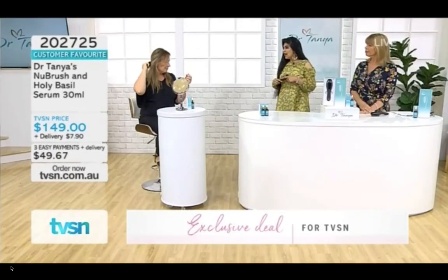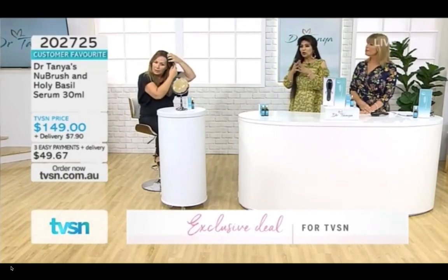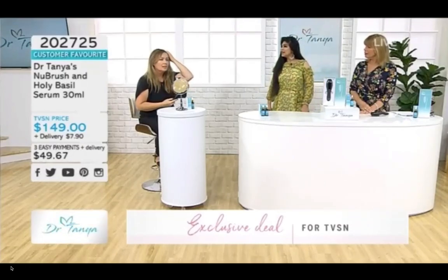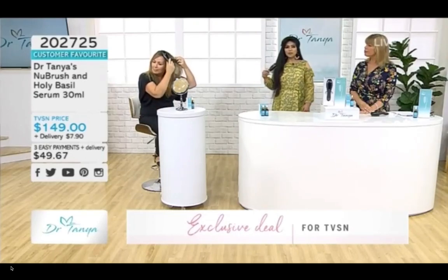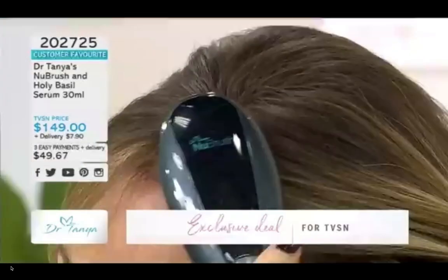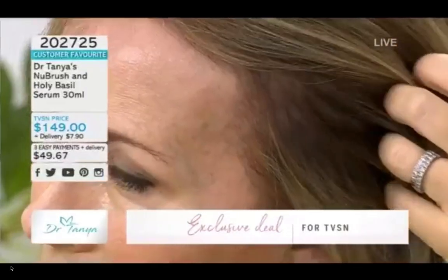That's fine too. And even with the serum, the Holy Basil serum, your hair doesn't go sticky? No, not at all. Not gluey at all. It's very fine. My hair still feels really clean. Imagine when you're using this at night, you wake up not having the dry hair, which is really good. I know one of the reviews talks about it reducing their frizzy hair as well if they do it at night before bed.